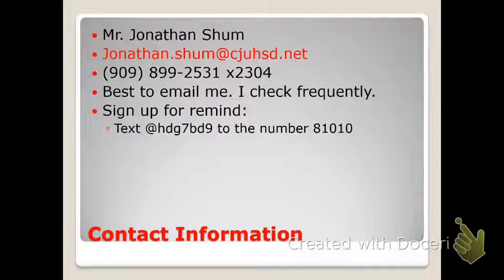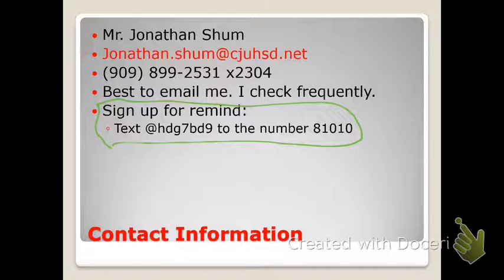Here's my information. The one thing I want to highlight is that the students have already, or most of them, signed up for Remind. Remind is a way for me to send out text messages to the students. The last couple I've sent out said a lab report is due, so make sure to get that done. If you want to receive those texts, you just have to text @HDG7BD9 to the number 81010.